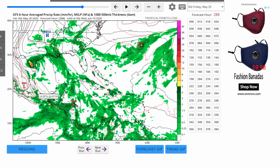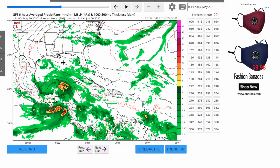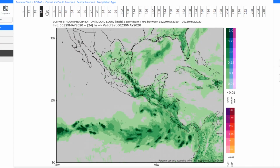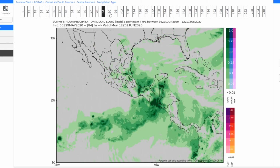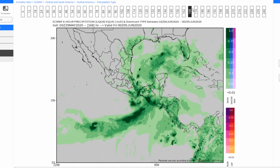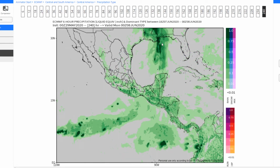It's been bringing it every which way, anywhere from Texas to Florida. So we have a lot of different options of where it could go. But really, the main thing that you want to pay attention to is that this model brings it over Mexico and into the Atlantic. Now let's look at what the European model is showing, and it's also bringing this from the Pacific into the Atlantic here, and you see it does move off into the Atlantic, and then you start to see by the end of this time period, it starts to bring into Louisiana, Mississippi, and Alabama.